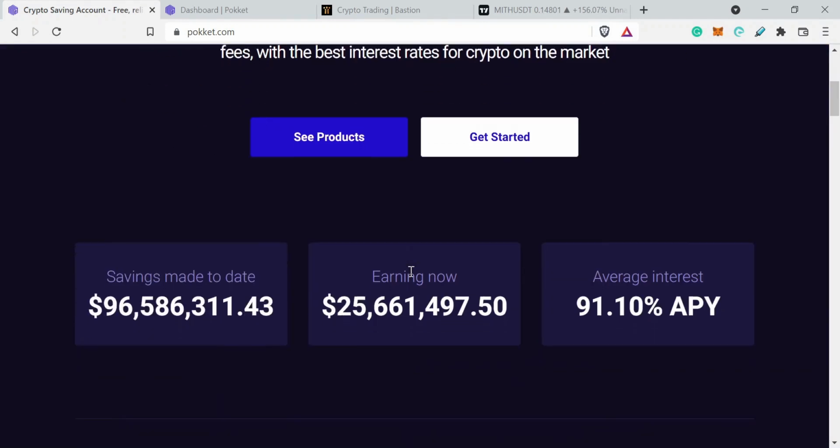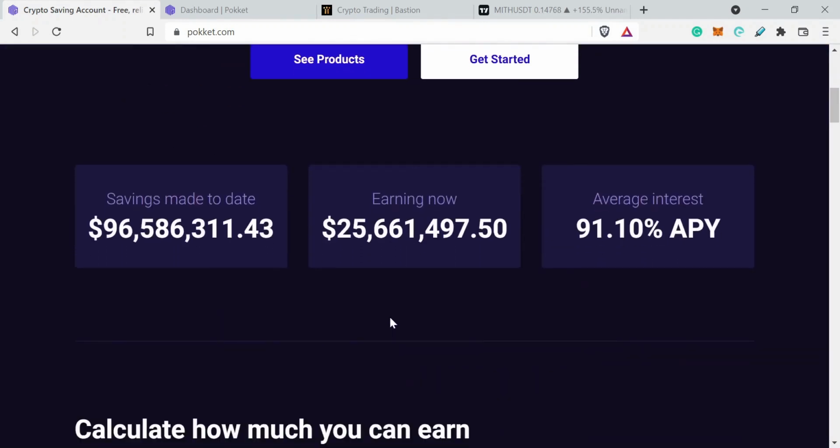So if we just have a look at how Pocket has grown over the last 12 months, they've had almost $97 million of savings to date, and currently in the platform it's earning $25 million with an average interest rate of 91%. Now, for a fixed product, that's actually really good, and I'll be explaining as to why that is as high as it is.